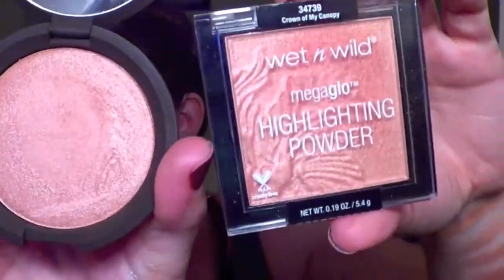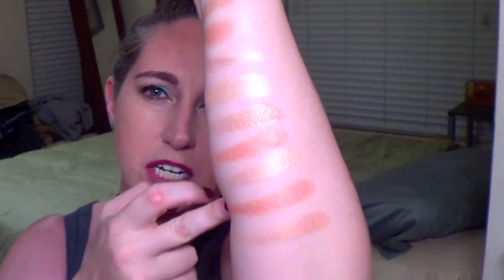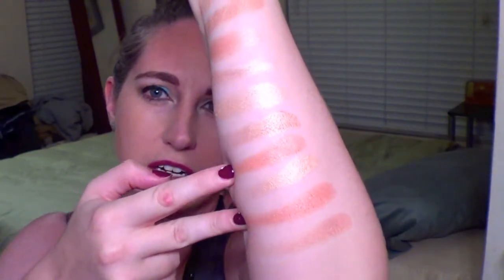They're both a little bit darker. This is them right next to each other. I find them to look very, very similar. And on the swatch, if you can tell, they are actually right here and right here. So they are like really, really close.